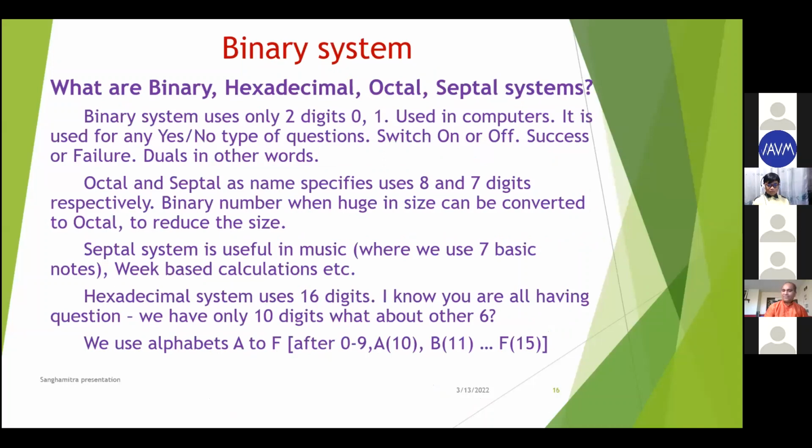I gave lots of information here, but we'll skip it. As I said, for the octal number, we use the numbers 0 to 7. If it is a hexadecimal number, we use 16 digits. What are the 16 digits? We know only 10 digits, 0 to 9. And then we use A, B, C, D, E, F. Those 6 alphabets also we use as digits in the hexadecimal system. We are going to learn that later.